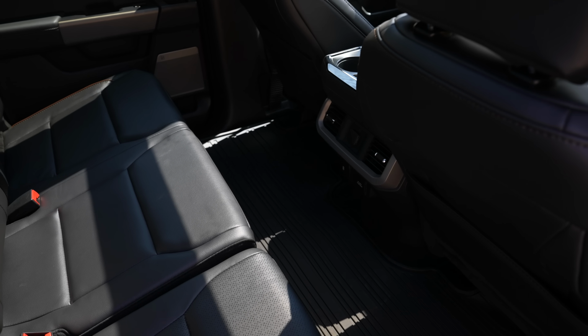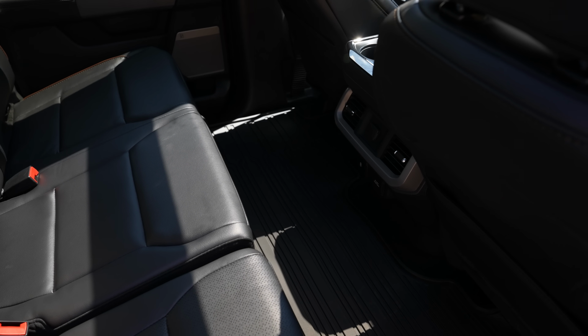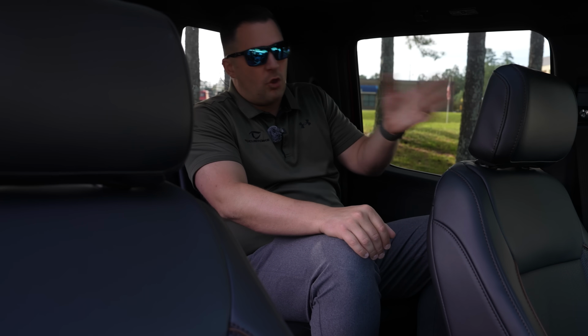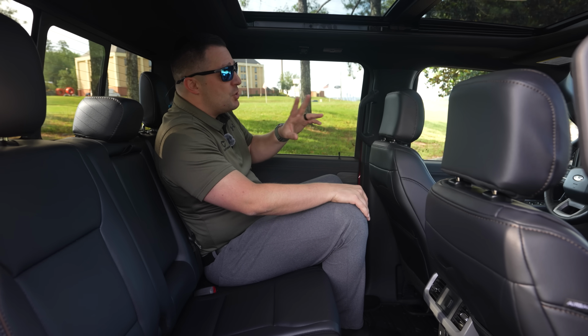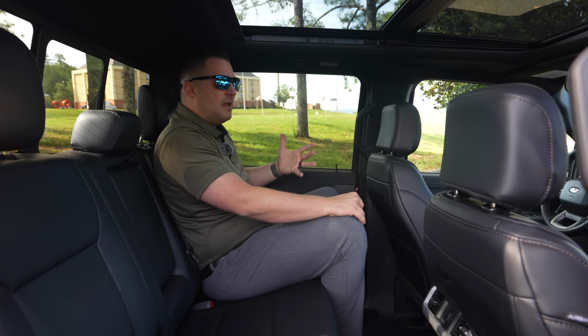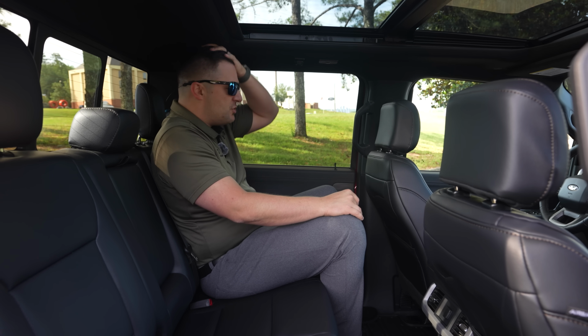Not only that, but the comfort in the Super Crew, by the way, Super Crew is available on all of the F-150 trim levels. You can get it all the way through. And in some cases, you don't have a choice. You have to get the Super Crew. But let's talk about the back seat cabin configuration and how much comfort you have back there.